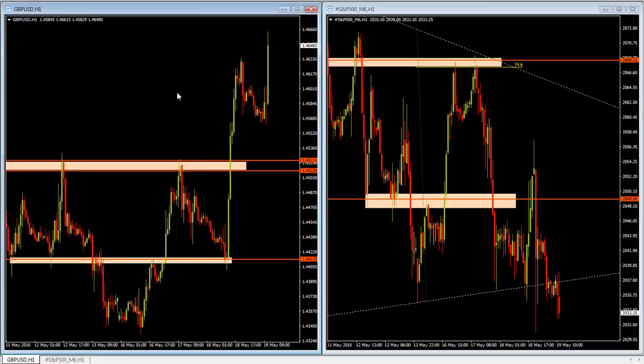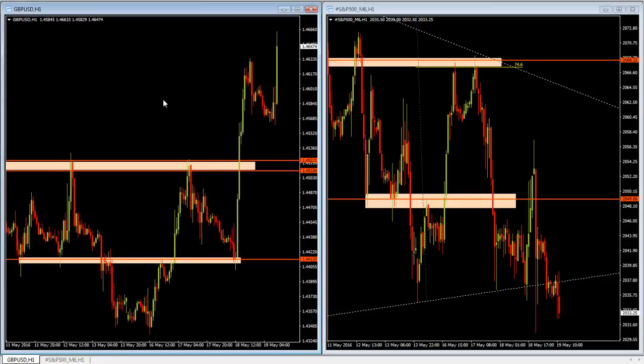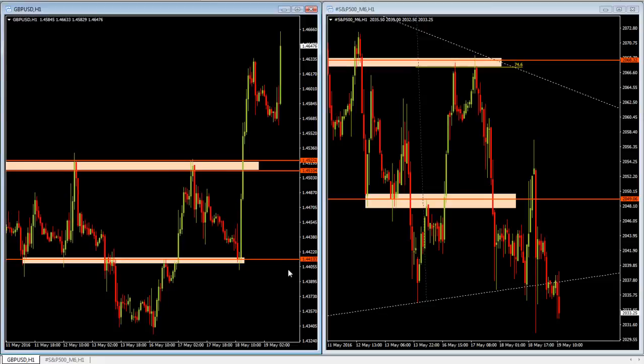Just take a look at some old market analysis that we did here, and you can see that we were on point on that long entry on the GBP USD, and our short trade for the S&P 500 that we took around these levels hit our targets perfectly and went even beyond them.